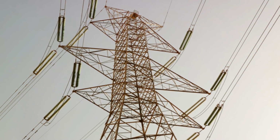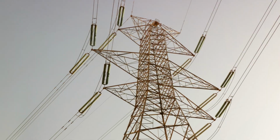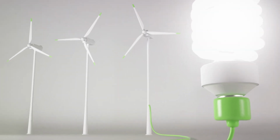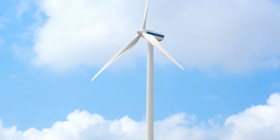Picture a vast dam holding back a massive body of water. When released, this water flows with great force, spinning a turbine connected to a generator. This kinetic energy of moving water is then converted into mechanical energy, and finally into electrical energy.